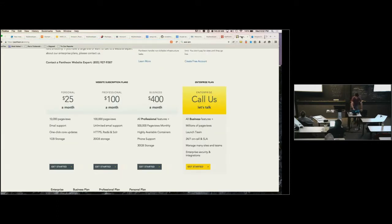Looking at Pantheon, we can see $25 a month. Regardless of what hosting provider you're going to use, you're going to see this. The basic service is $25 a month, depending on the small site. It ranges up from there.